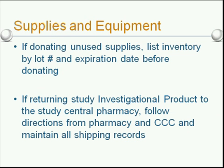I mentioned earlier about donating unused supplies. Before you do that, one of your responsibilities as site staff is to make sure that you are noting the lot number and expiration dates before you donate. That way you've made yourself aware that what you're donating is actually still valid for use. If it's not, then you dispose of it the way that you would dispose of other supplies at your site according to what the supply is. If they're needles, you would put them in a sharps container, things like that.